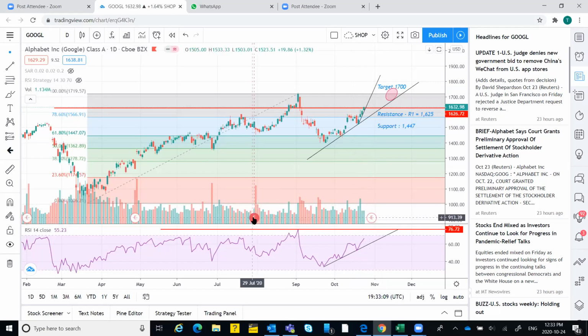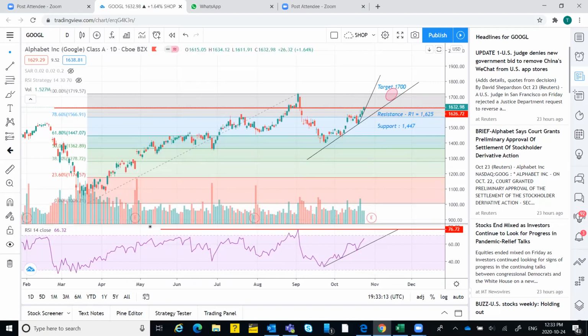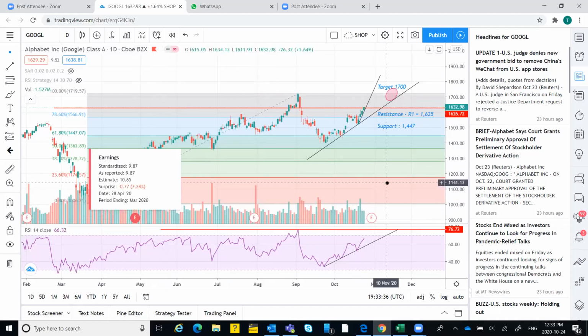After the earning, what happened to the price? It fell down. After the earning, gap up opening and coming down. After the earning, coming down. So till the earning date of 29th October, and this time the earnings estimate is a little higher at 11.29 versus the 9. And what was the actual reported? The actual reported was a little bit higher. Here also reported was negative.